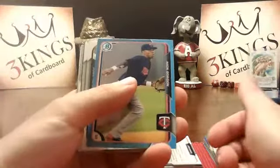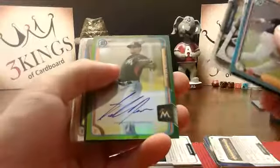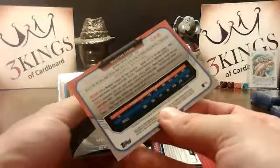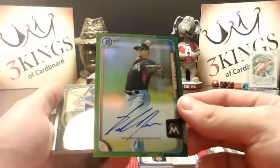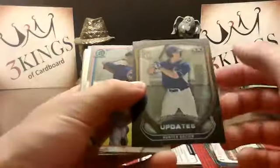Too many Pirates. There have been a lot of Pirates. There were a lot of Pirates in that first half, too. We got green Austin Dean auto going to the Marlins. 39 of 99. That's two green autos we've had. Marlins on the board. Hunter Dozier, top 100 for the Royals. Oh, Hunter. I hear good things.